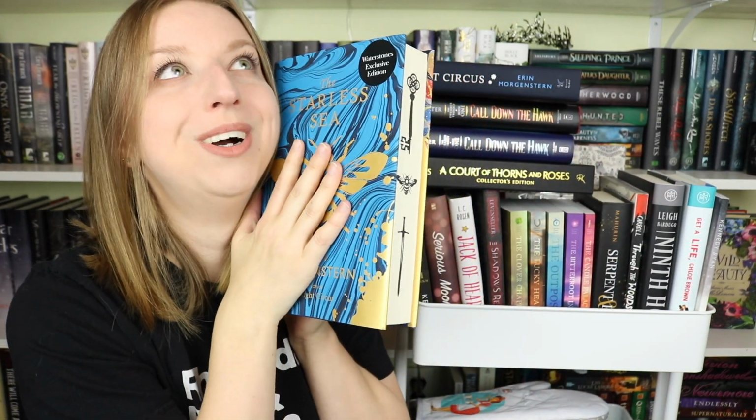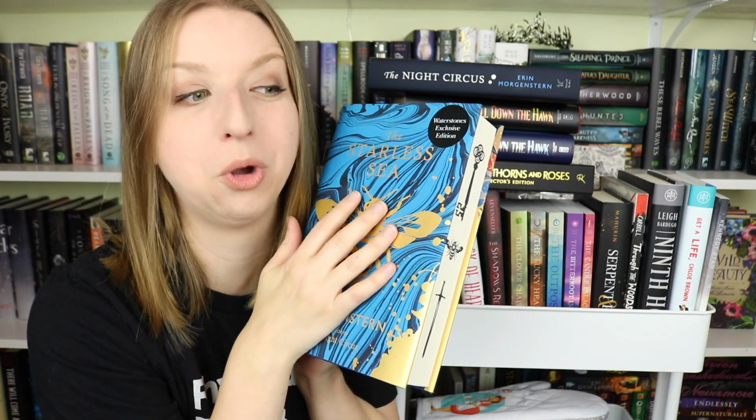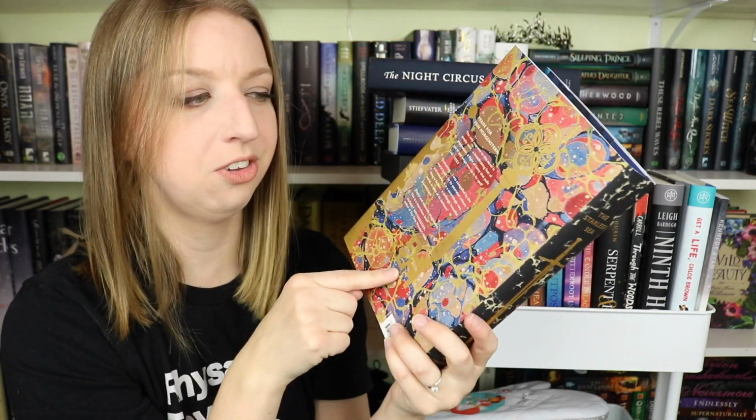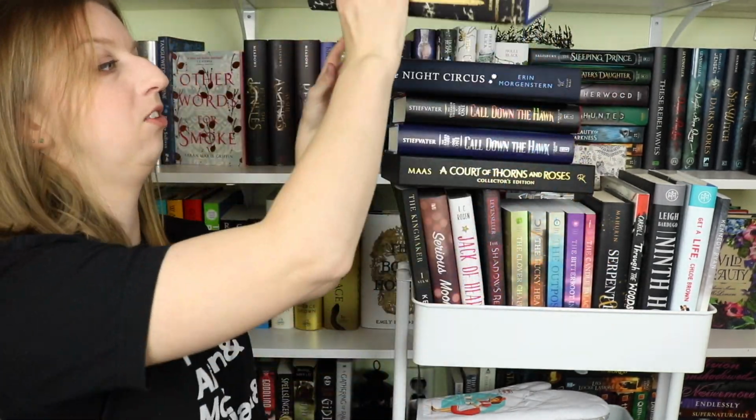I also just found out, I don't remember this, but I apparently ordered the Goldsboro edition, which I believe is closer to these colors. I believe the whole book is like a reddish tone. I'm so excited. So that'll be coming at some point. That'll probably be my December haul.